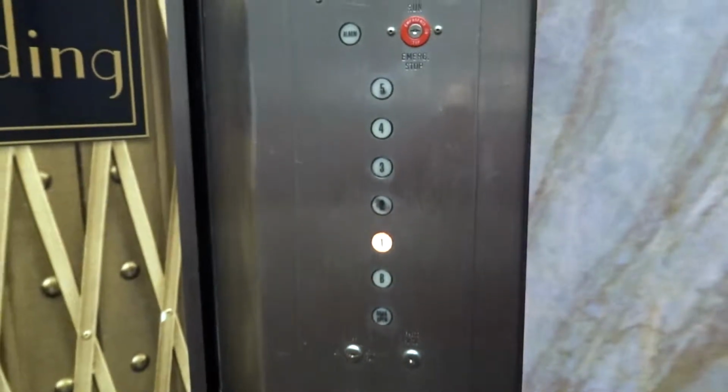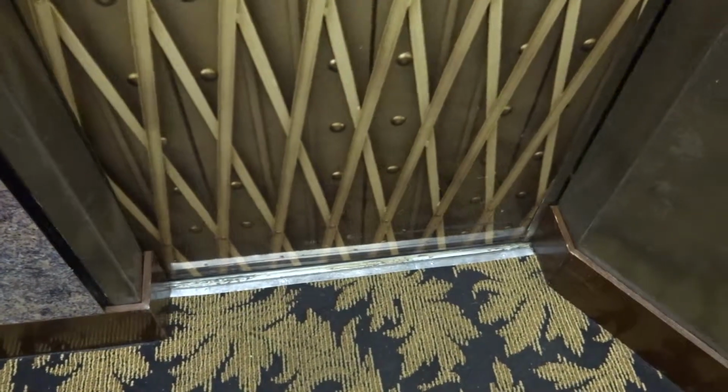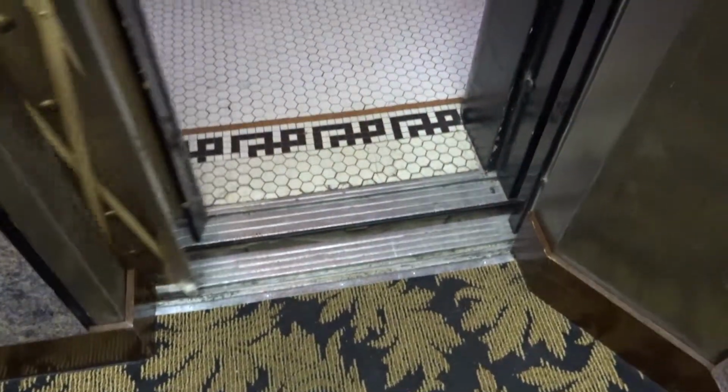Focus. Here we are. It's a very nice cab view. No moving. It's very nice, but shaking. Look at this leveling. There we are.